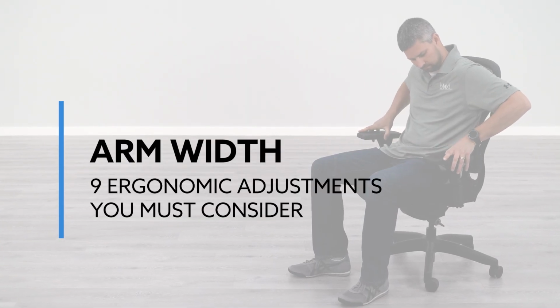The next arm adjustment we're going to talk about is arm width adjustment. We consider this to be another very important adjustment, so it gets 13 potential points. Arm width allows you to adjust the width of the arms to fit the individual. So if you have a wider frame, you can move those arms out, smaller frame, bring them in.